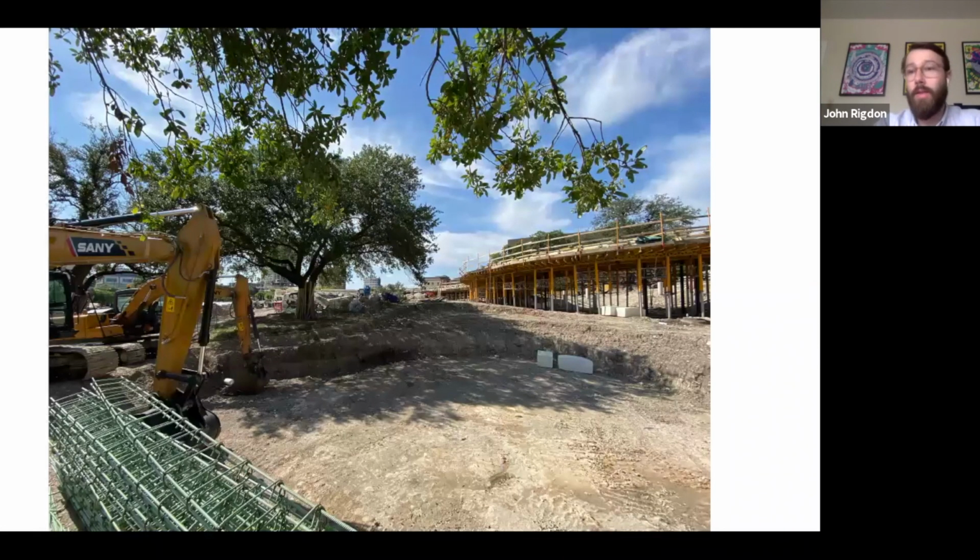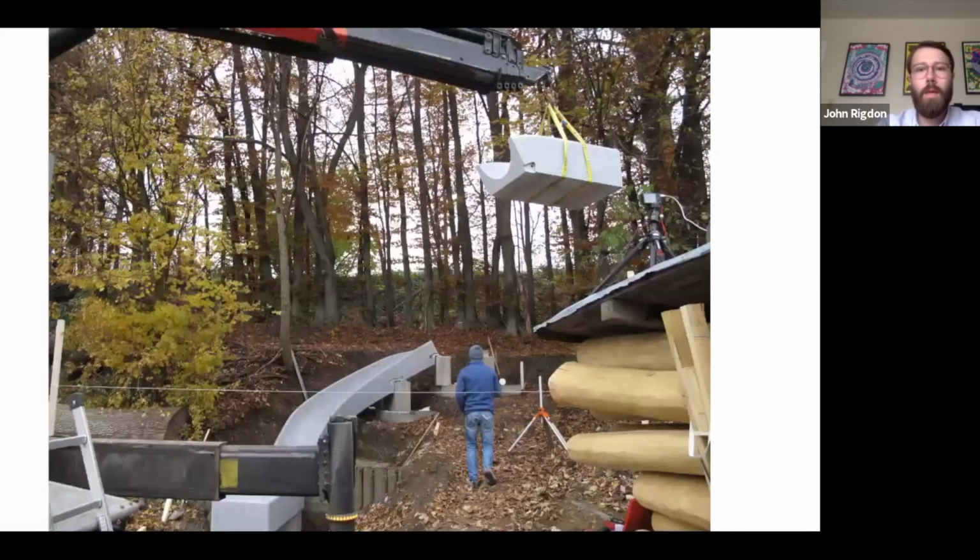Here's a look recently at what that looks like. So obviously the climber's not in place yet, but the climber would be right here, and the slide will come down around this tree. And then this is before we pulled the forms off that walkway. So the walkway will be just up above, so you'll be looking out over the play area and out into the amphitheater. And also we have these great trees which provide wonderful shade for these play areas, which is another design goal here.